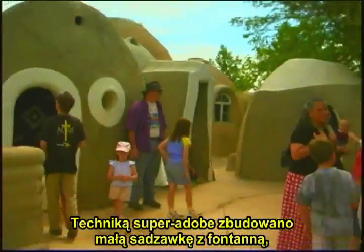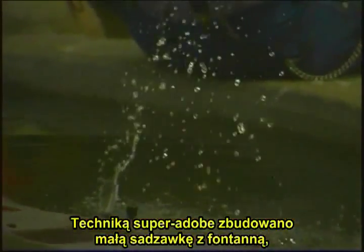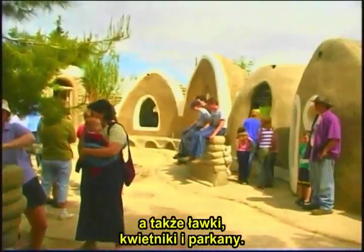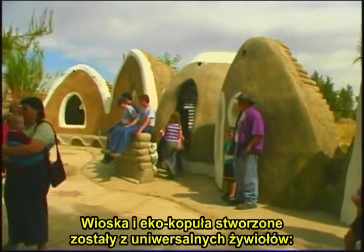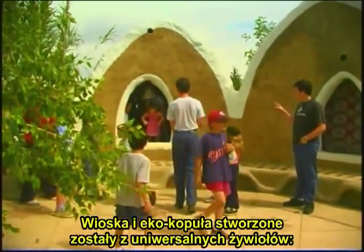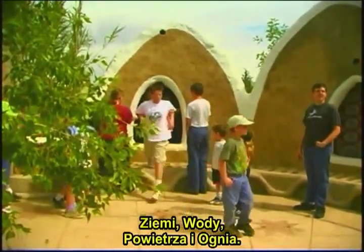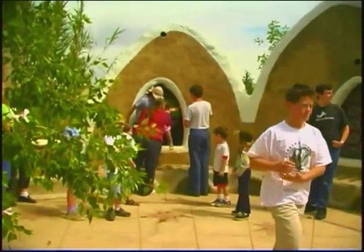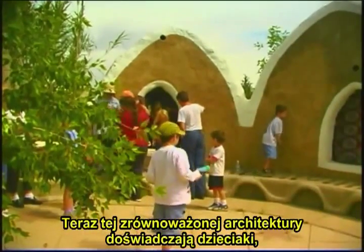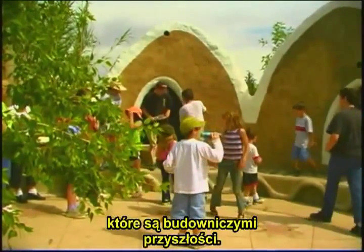the landscaping, where Super Adobe Coils form a small pool with a fountain, as well as seating, planters, and retaining walls. The village and eco-dome are created from the universal elements of earth, water, air, and fire. And now, experiencing this sustainable architecture are the children, who are the builders of the future.